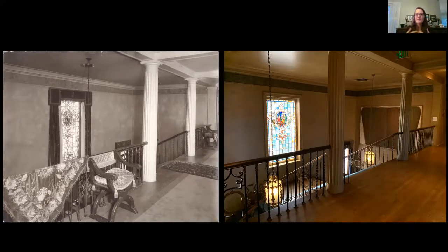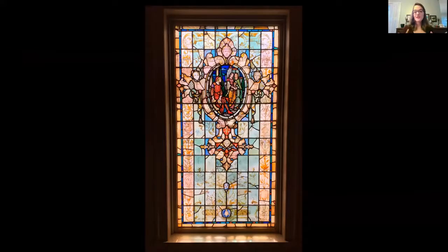And a veil, of course, is also transitional. You can see through it, but not all the way. It's not completely translucent. So it's this liminal idea, and I think it's really perfect for this space. But let's look at the stained glass window. So here we go. Here's our stained glass window.